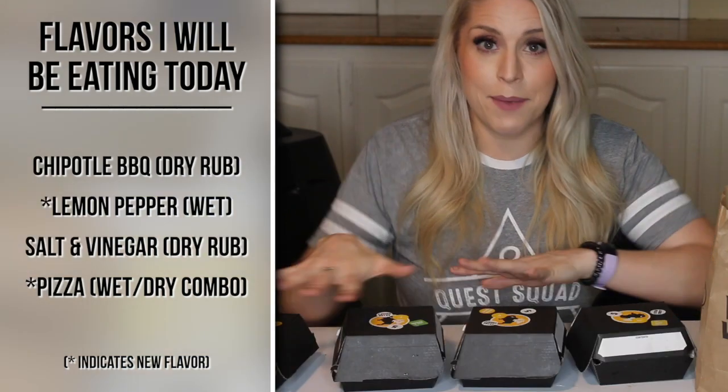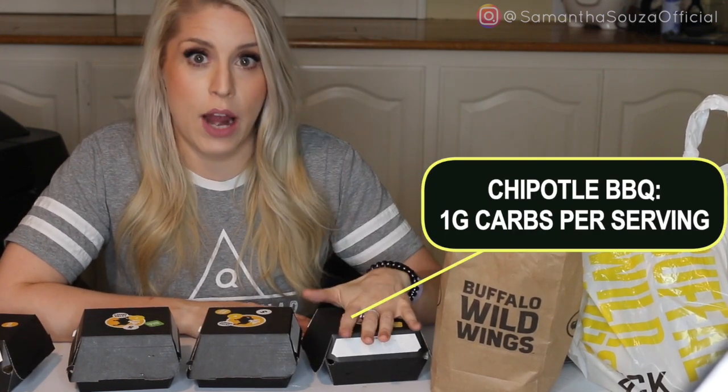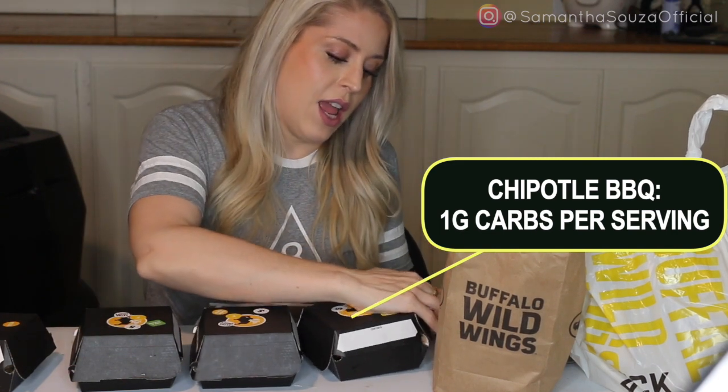So the 4 types that I got for my dinner tonight are Chipotle barbecue, which you might be thinking, barbecue, that's not going to be keto. This is a dry rub option. It has only 1 gram of carb per serving, and it tastes like barbecue Lay's potato chips. If you are a big fan of barbecue chips, this is that dust, but on wings.